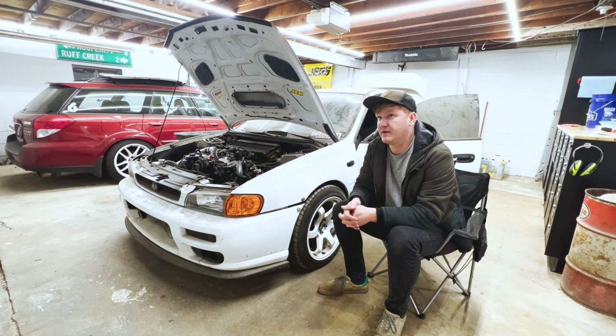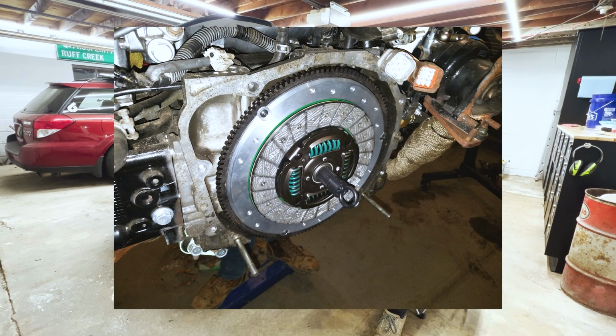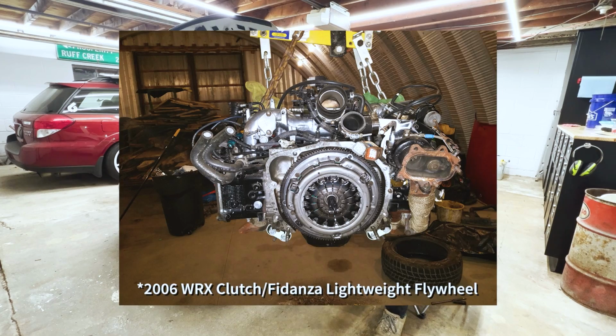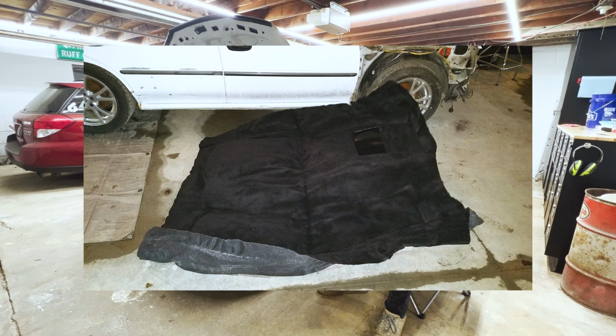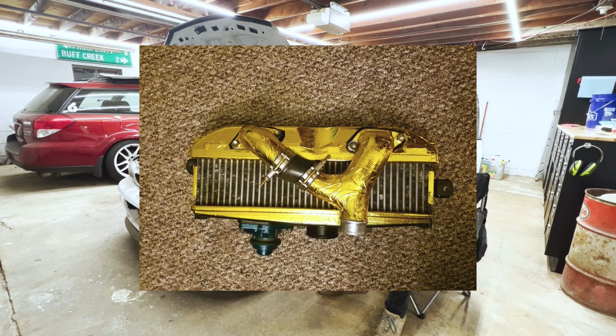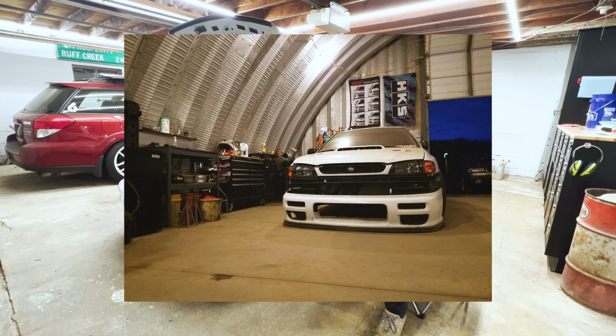My groomsmen pulled their money together and bought me the clutch that I needed, which has a 2006 single mass type flywheel and clutch, plenty of holding power for this setup, at least it should be. But we didn't finish it. I really wanted to drive this to and from my wedding, but it didn't happen.